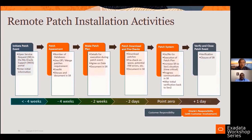The ACS patch coordinator will then contact the customer and start with patch assessment and then create a patch plan. 2 days before the patching event, ACS will download the required patches and carry out the pre-check. The pre-checks make sure there is enough space, there are no potential hardware errors or anything else stopping the patching event from going ahead. During the patching event, the SR is raised to a SEV1 and communications are recorded while Oracle begins executing the patch plan. On completing the patching, the customer verifies everything and closes the SR.